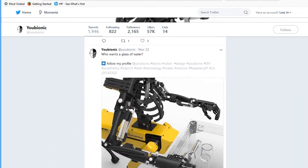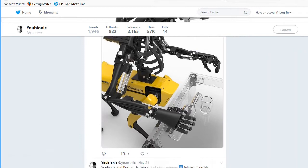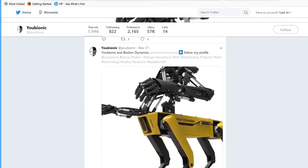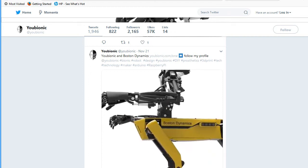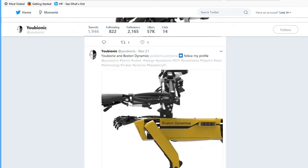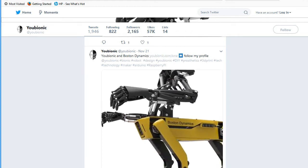Boston Dynamics planned to start selling its Spot Mini robot in 2019, which is just around the corner now. So if you want a robot puppy to run around your home, please contact Boston Dynamics. And if you'd like a robot centaur butler, also contact U-Bionics.